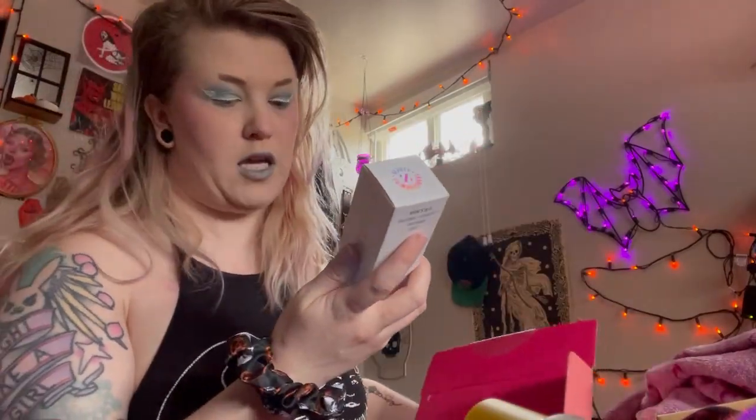It says discover yourself. The first one is Formula Unisexy Setting Spray. Oh, thank fuck. I have been looking for a new setting spray for a minute. I've been needing one because I am running super low on my My Melody setting spray. I got this My Melody setting spray from Little Tokyo when I went out there in LA last year.